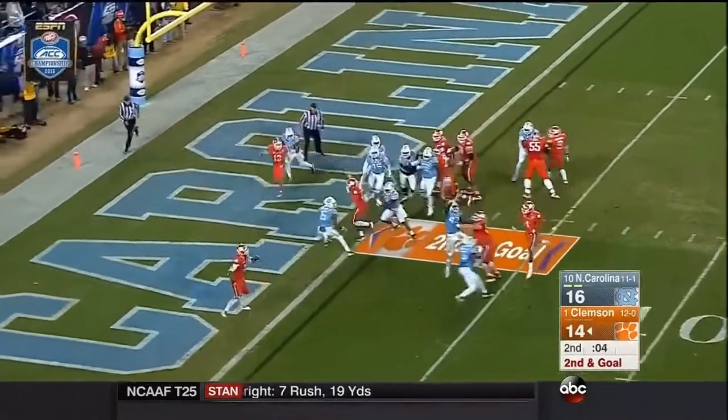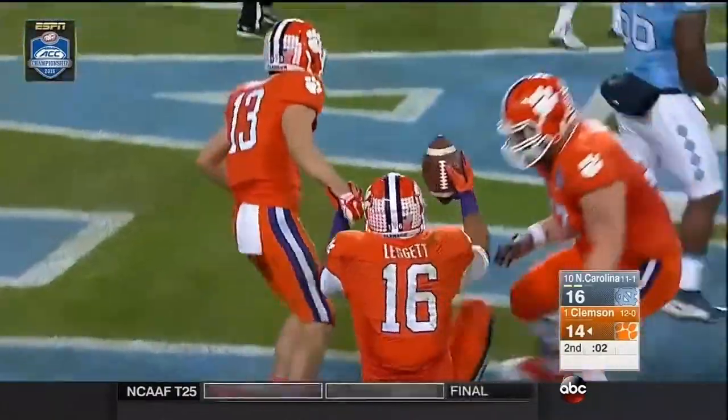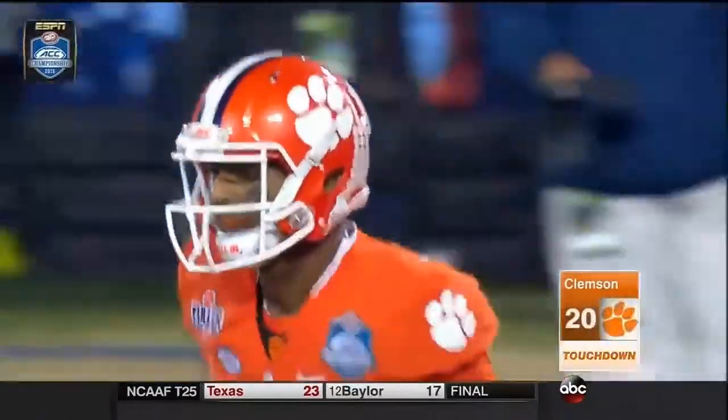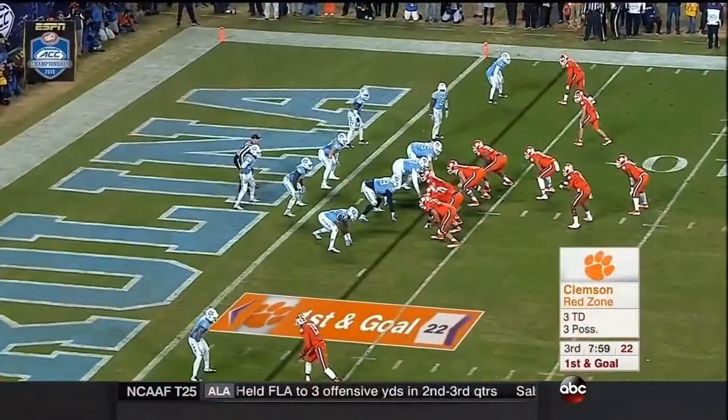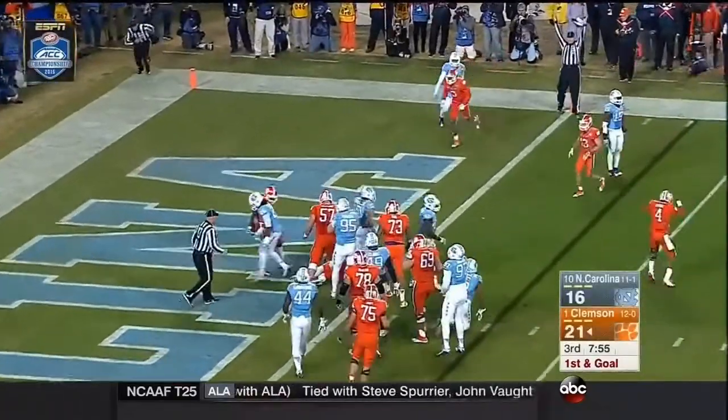Watson still got the ball. Flips it into the end zone for a touchdown. Sweet execution, and it is Jordan Leggett, the tight end, with his seventh touchdown reception this year. Good call, Kirk. The first down. Gallman barrels in. Touchdown, Clemson.